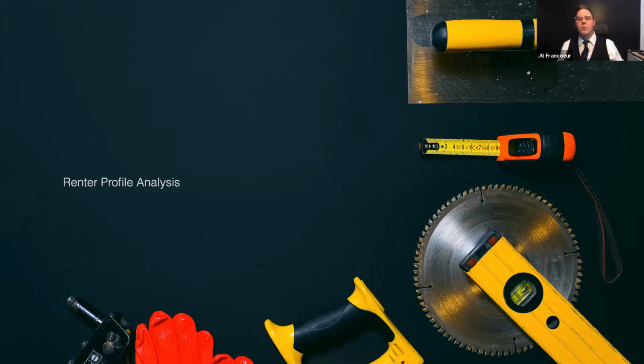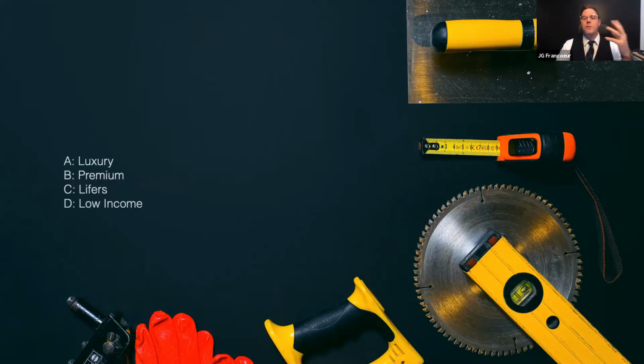That means first and foremost that you need to review your renter profile and do a renter profile analysis. Now, in my business at Visture Property Group, there are 4 renter profiles that I deal with. The low income profile, the lifer profile, that's what I call them, lifers. They're going to stay in your units forever, for life. They're going to rent forever. Then you have the premium product and the luxury product. These are the 4 categories. This is how I categorize my rentals. This isn't the category for everybody. It's just my categories. And it's a great way.